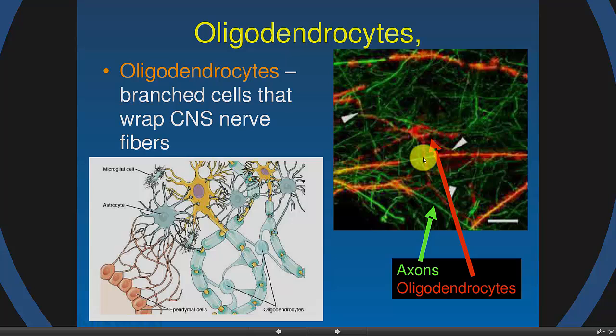And it can lead to short-circuiting. And it can also really stress the cell because ions are leaking out. And remember, the sodium-potassium ATPase is charged with keeping ions in the right place. So it's really hard on the sodium-potassium ATPase to keep ions in the right place if the neuron is leaking because the oligodendrocyte is missing.